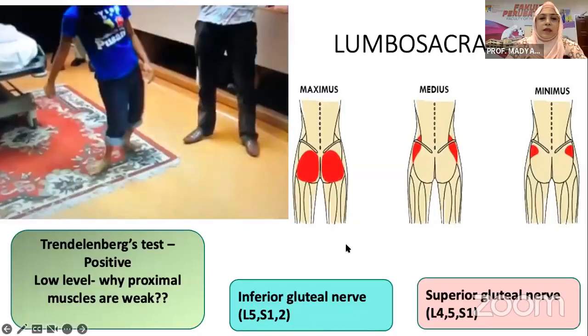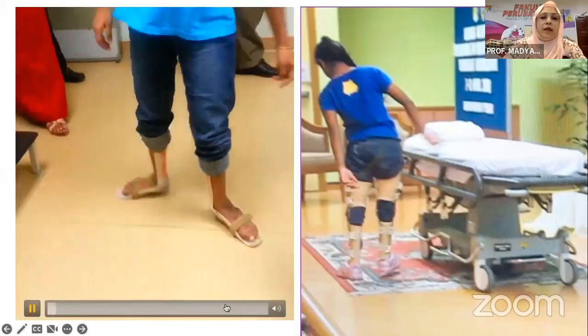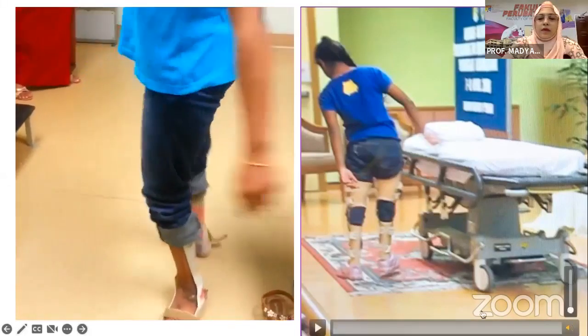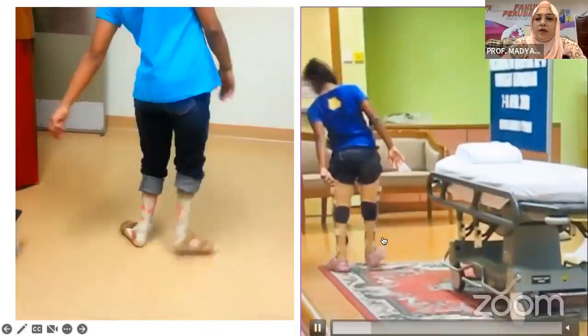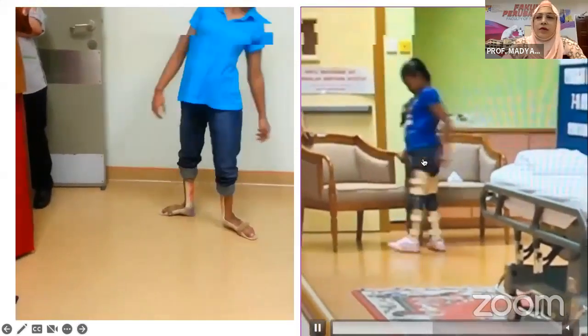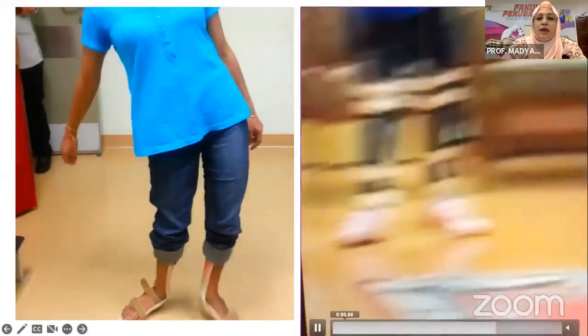So that's a reason, although they have a low lesion, so-called like L5, we can still see the very obvious gait abnormality. Okay, so this guy also, same, we start with the AFO. We try with a little higher bracing, knee, ankle, foot orthosis. Still, because of the proximal muscle weakness, you can't correct this Trendelenburg gait. So what will be the next option?